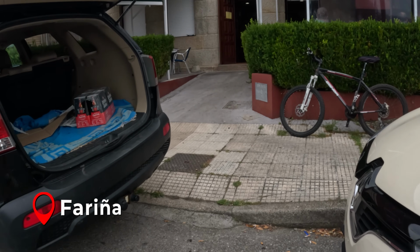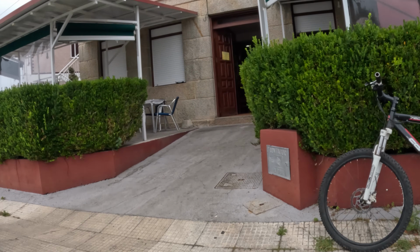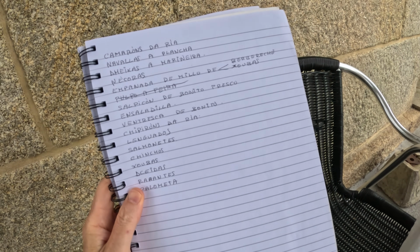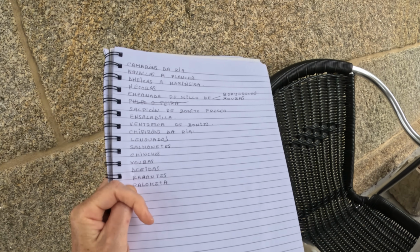Blink and you'll miss it. It doesn't even have a sign on the front. One of the things I love about this bar is that the menu is just this, and no prices, nothing. It's been run by Christina's family for the last 50-odd years and serves fresh seafood right from the estuary's waters.